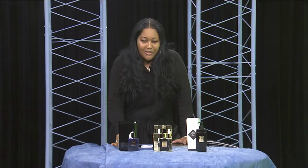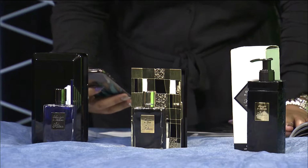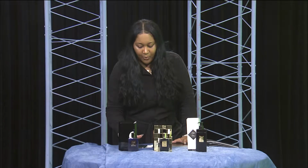And then every now and then you can get them on Neiman Marcus or Bergdorf Goodman's website, but they're very exclusive. So just to let you know a little bit more about this one, the one we're going through right here is called Woman in Gold.